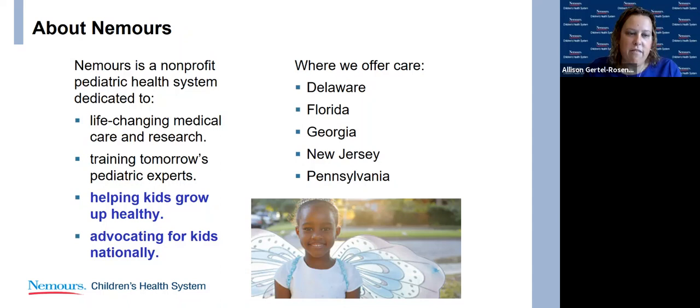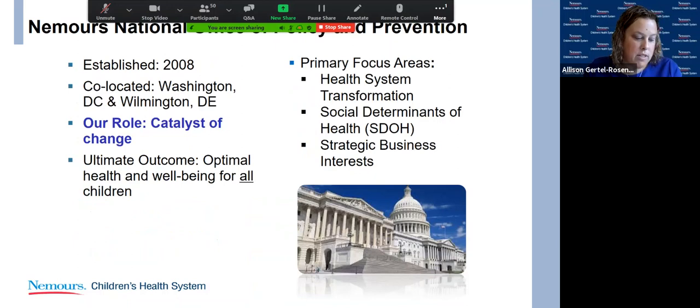And so the Nemours National Office of Policy and Prevention, which is where Kate, Bilal, and I are all seated at Nemours, really exists to support those items of helping all kids grow up healthy and advocating. So how do policy and practice work together? This work that we're going to talk about today really fits into that as we think about how we design systems that best support kids and families in achieving the goals around their health and well-being that they seek to achieve. I'm not going to go through all of these bullets, except to say we really see our role as a catalyst for change.